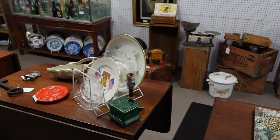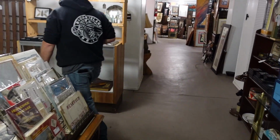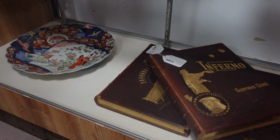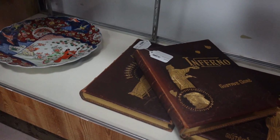There. One thing that really ticked me off though is my $250 book they destroyed. Yeah, it's Paradise Lost. They ripped the cover off of it, playing with it.